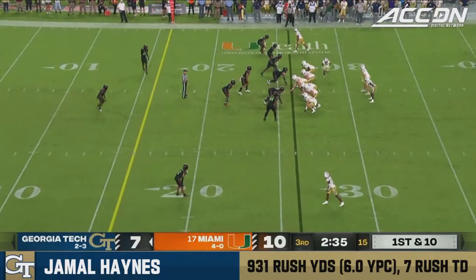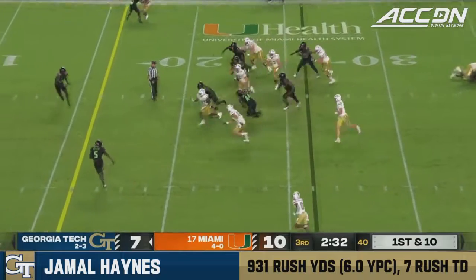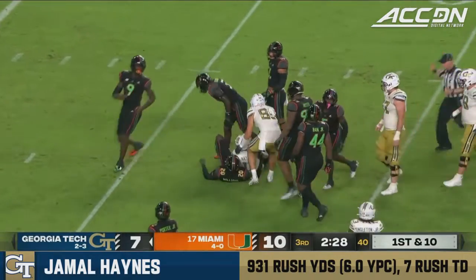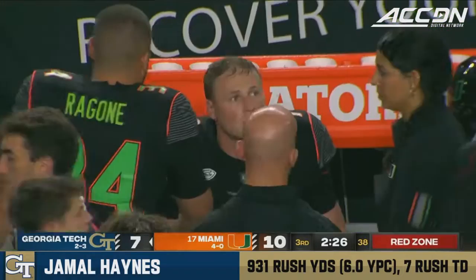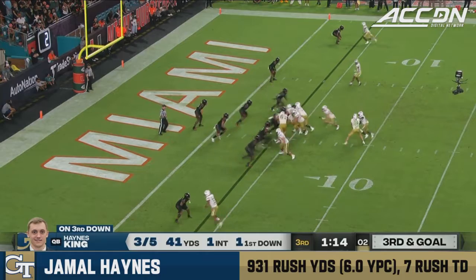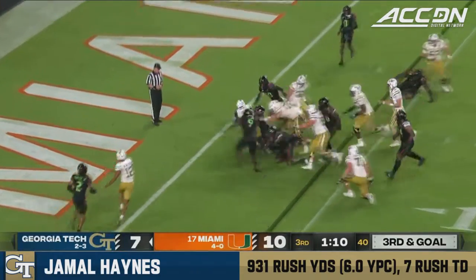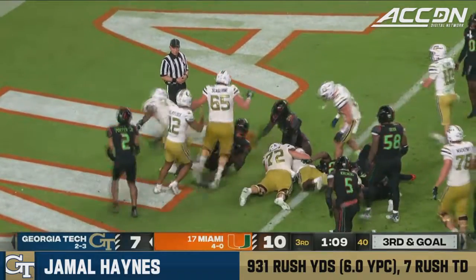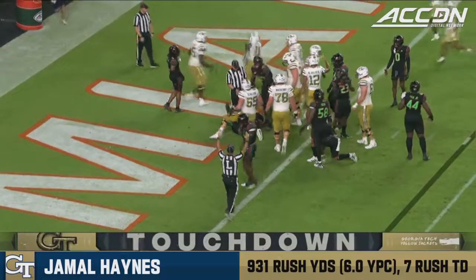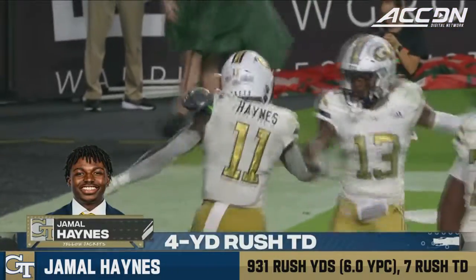Not a threat to the flat and sinking, but Van Dyke puts the ball in harm's way. Rutherford hands in motion. Now here's Haynes breaking free, and he'll crack the 10. It'll be first and goal at Miami's 9 on the best run of the night for Jamal Haynes. 75 seconds to go. Hands the ball to Haynes. He keeps fighting and drives to the end zone. Second and third effort get the touchdown for Jamal Haynes.